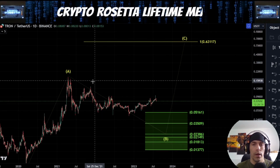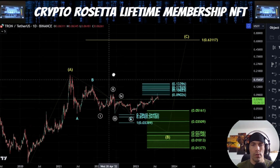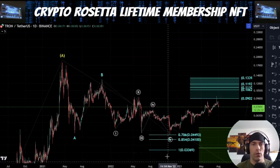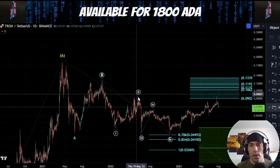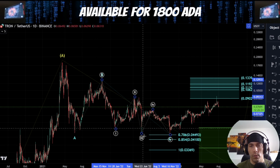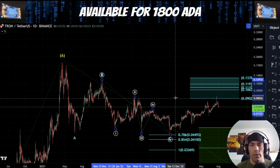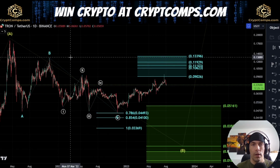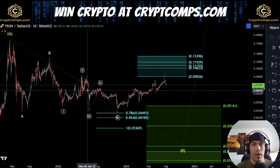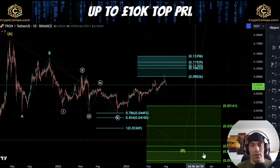Now, if we are looking at this as a completed move into this area, effectively what we'd be saying is that within this structure, this is A, this is B, and then we'd have to look at this as 1, 2, this 2 is actually here, 1, 2, 3, 4, and 5 as a contracting diagonal in a C wave. Because we have a 5-wave structure here, we always need to be careful until we actually break back above these highs. There is always the potential we could see price continue to extend to the downside.